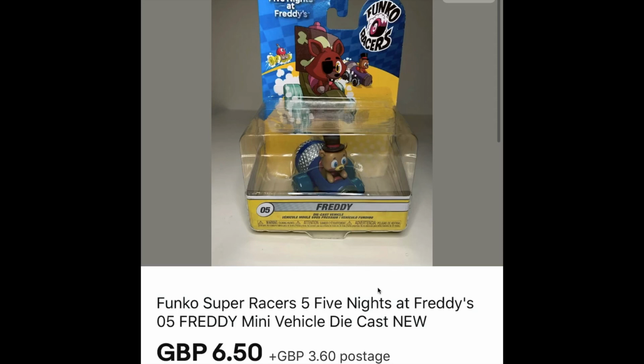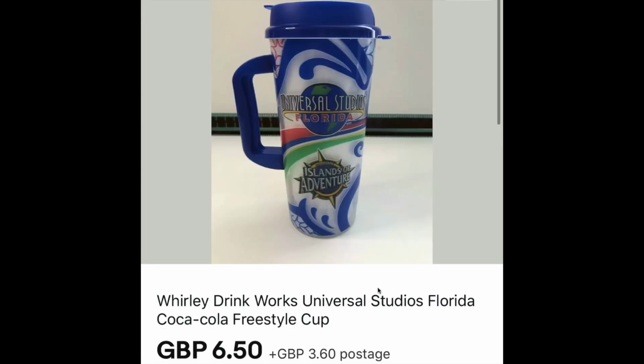So we are moving down now to the nitty gritty. This is number 9. Now, normally these Universal mugs or cups go pretty well, but this particular one didn't seem to be that sought after. Probably cost me around £1 at a boot sale, sold for £6.50. There's still profit in it, that's the main thing, but not a lot of profit.